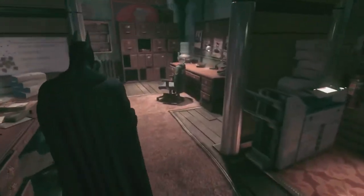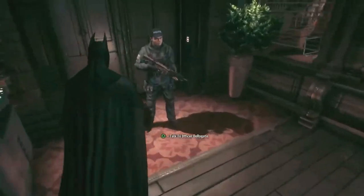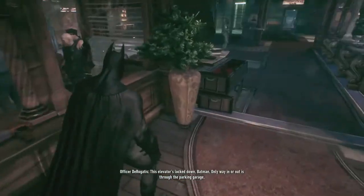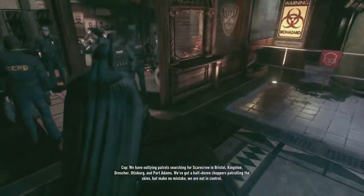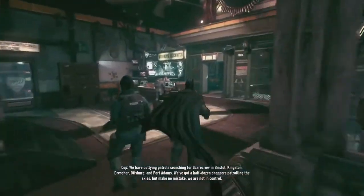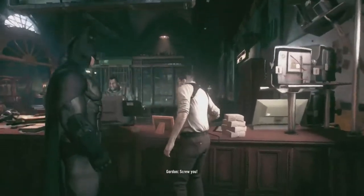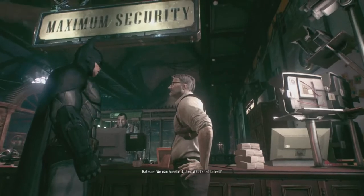Priority one, we're here to save lives. Do not attempt to approach the rioters, you hear me? You're gonna get yourself killed. This elevator's locked down, Batman. Only way in or out is through the parking garage. We have outlying patrols searching for Scarecrow in Bristol, Kingston, Drescher, Otisburg, and Port Adams. Got a half dozen shots. We're moving as fast as we can. Screw you. Damn bureaucrats. We're on our own. We can handle it, Jim.